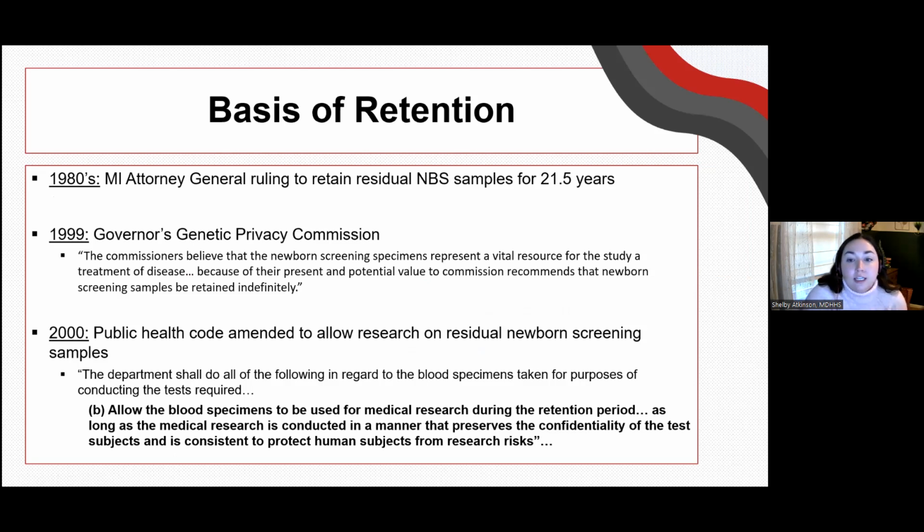They felt that we should keep the samples until the child who was tested reached the age of majority plus 3.5 years, essentially to provide kiddos with an opportunity to question the result of the screen. So if somebody ended up being positive for one of the disorders that was on our panel at the time they were screened, they would have a certain time period to come back to us and say, hey, I think you missed this. So in order for us to be able to confirm that all testing was done correctly, they recommended that we keep them for 21 and a half years.